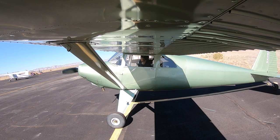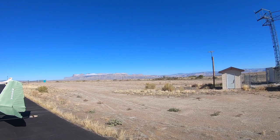Well, I think this is the most busy I've ever seen Green River. We got a pretty sweet 185 back there and a couple light sport guys, or whatever these things are called, like ultralights or something like that. You would definitely not catch me in one of those, a little too sketchy for me. But normally this place is dead, and I guess because it's been raining here, everyone's out flying, so it is pretty busy today. Green River town is just right over there.